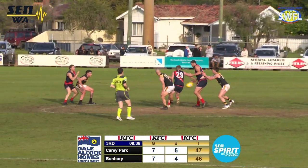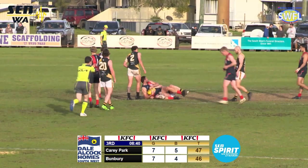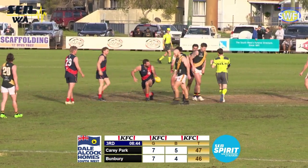As once again the ball's in the middle, and it's one down by King over Verhoef. It comes back to Verhoef's feet. He's wrapped up by King. And the umpire will come and throw the ball up once again in the middle of the ground.